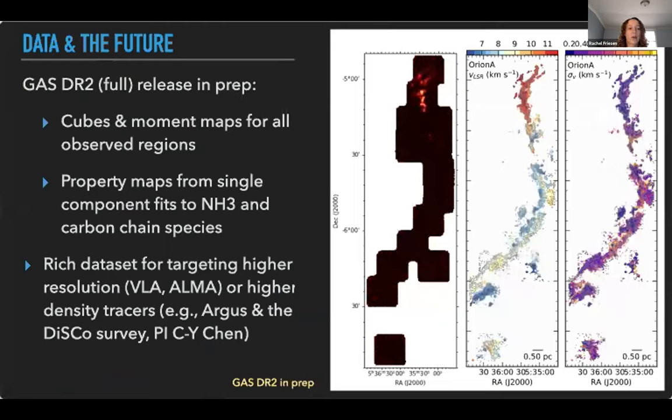So where is the future going? With these surveys, we're really trying to push putting this data out for everyone to use. So look for the GAS full data release, which is hopefully coming out soon, where we'll have cubes and moment maps for all the observed regions. I know Keystone's data is already public as well. So these are really rich data sets for targeting higher resolution via VLA and ALMA, or even higher density, higher resolution tracers via ARGUS. And so hopefully we'll hear more about that as well.